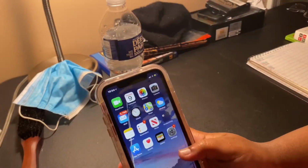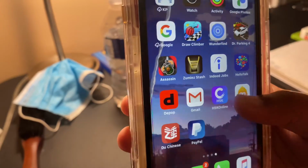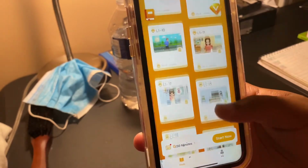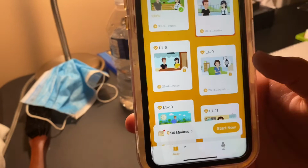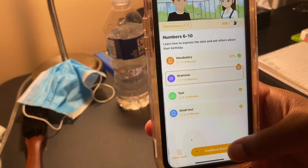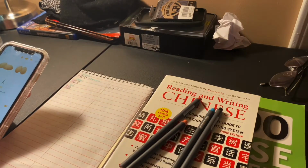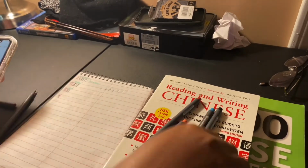First app we're going to look at is Study Chinese. This app is very easy overall, not a hard app to work with. It starts from beginner, elementary, all the way to advanced, I think, and it has different levels, 1 to 12. All you gotta do is study 30 minutes a day, and it helps your fluency. I study this for a good 30 minutes each day, and probably a little more, an hour at the most.